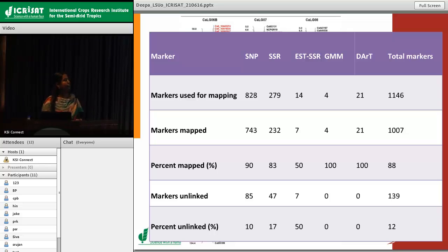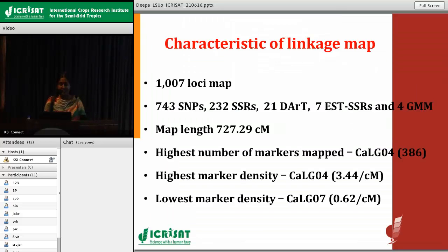Around 88% of markers were able to map, and 139 markers were unlinked and not mapped. These are the characteristics of the linkage map: it had 1007 loci, which includes 743 SNPs, 232 SSRs, 21 DArT, 7 EST SSRs and 4 GMM. The map length was 727.29 centimorgan. The highest number of markers were mapped on CaLG4, that is 386 markers, so the highest density was also observed for linkage group 4, 3.44 per centimorgan. The lowest marker density was observed for linkage group 7, that is 0.62 per centimorgan.